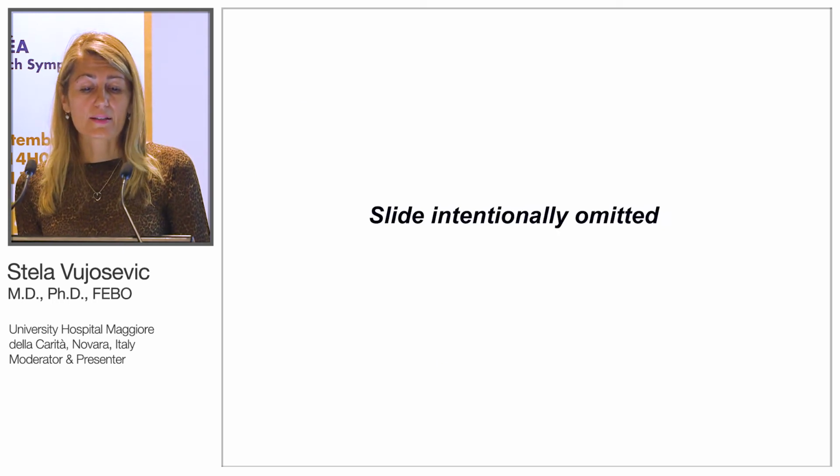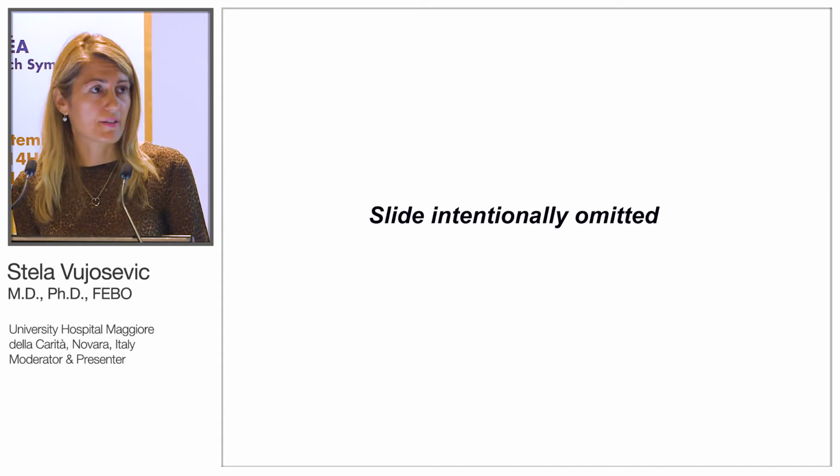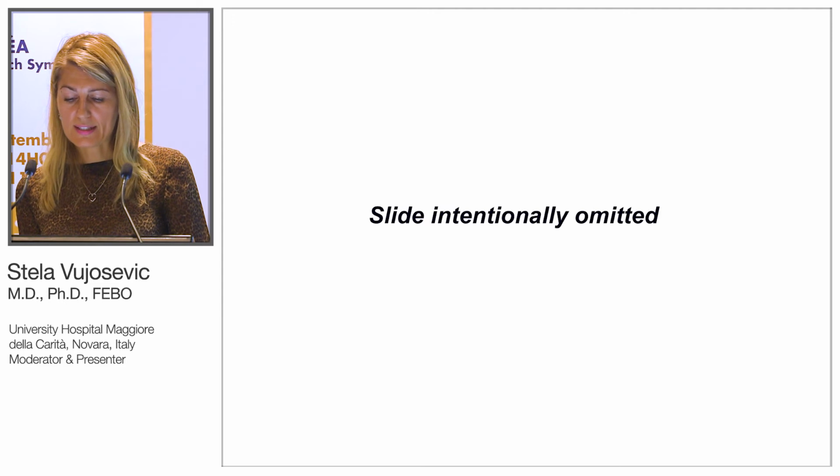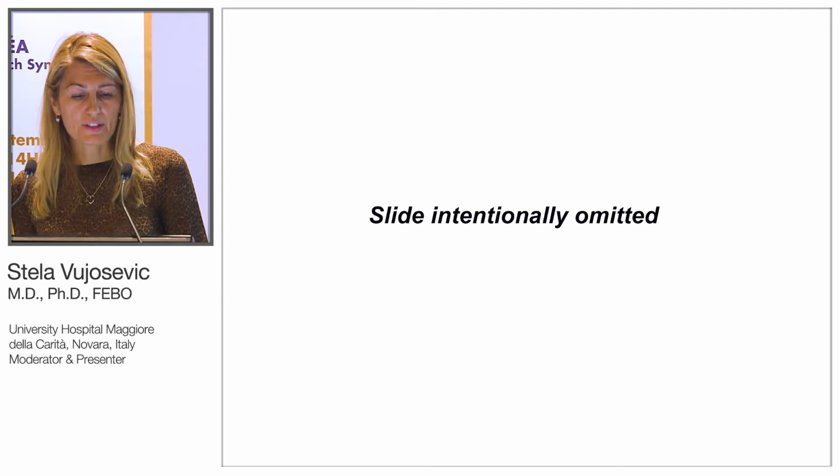So this is the case before the treatment. This is 1 year after the treatment. And you can see an increase in retinal sensitivity as determined with microperimetry and resolution of edema.